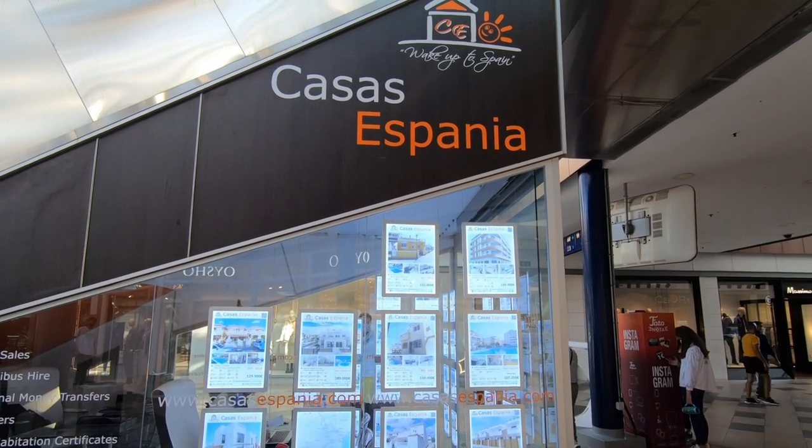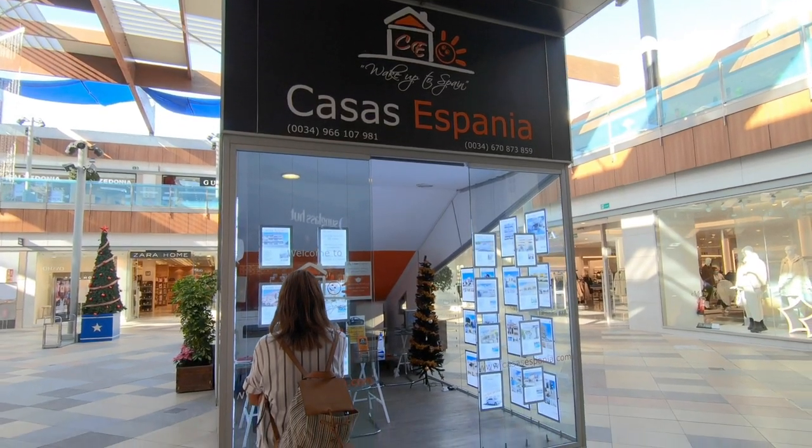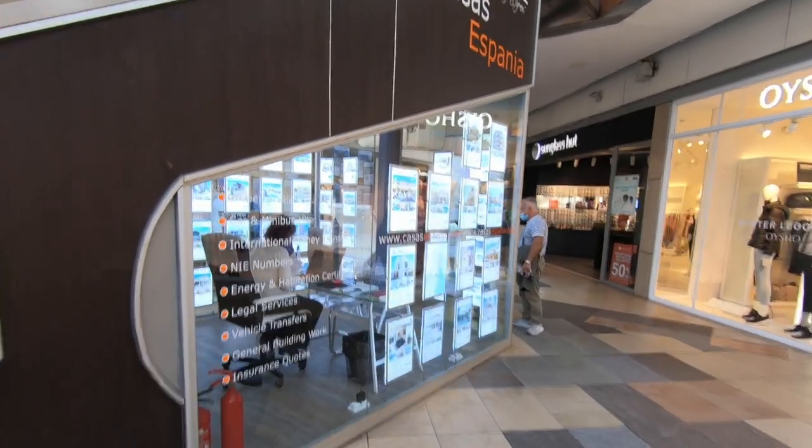This is Casas Hispania Estate Agents. They helped us buy our house and they did a great job. We'd recommend them if you're looking to buy in this area.